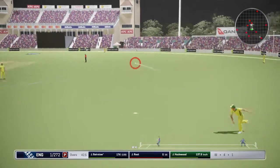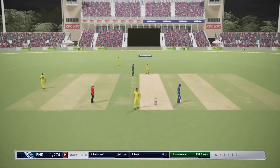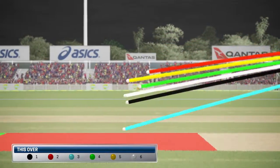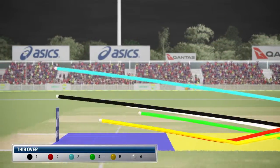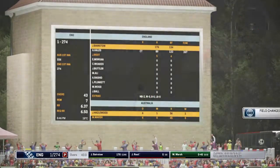Ball up. Good precision with a throw back from the deep. They get back for two. England lose a wicket there. The score at the end of the over, 1 for 274.